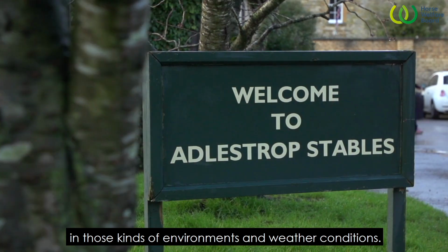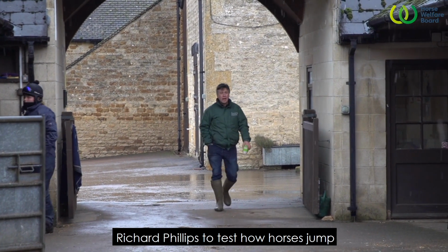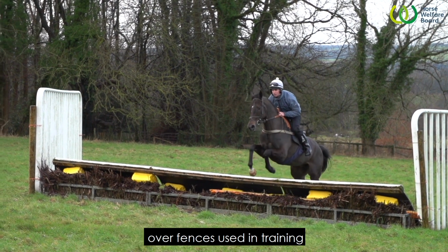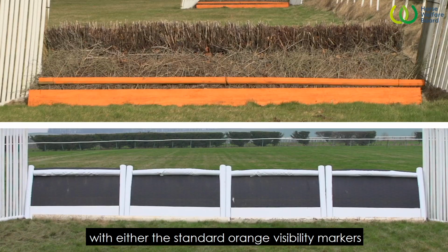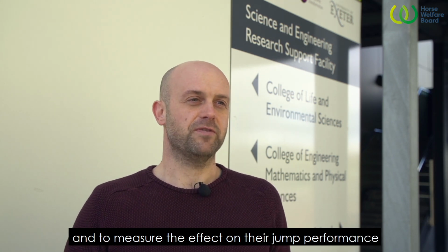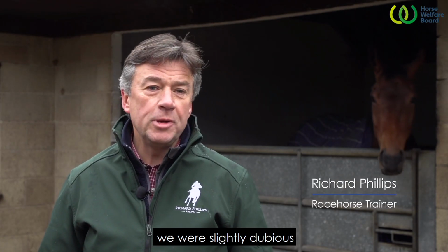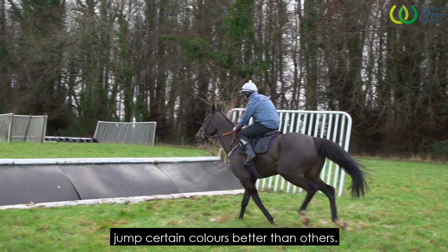From that we could work out which colours might be most visible to a horse's vision in those kinds of environments and weather conditions. After that, phase 2 was working with a trainer, Richard Phillips, to test how horses jump over fences used in training with either the standard orange visibility markers or markers that were different colours, so white or fluorescent yellow or blue, and to measure the effect on their jump performance from changing those. I must admit, to start with, we were slightly dubious whether this would make any difference at all, but we did find the horses seem to jump certain colours better than others.